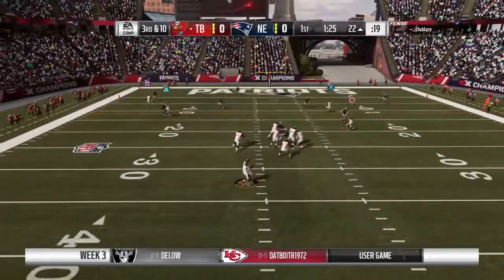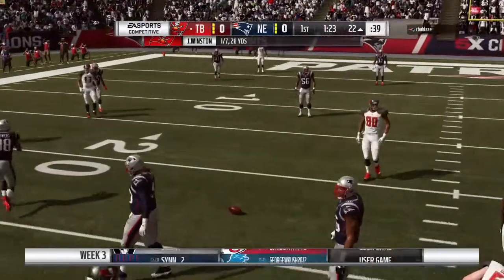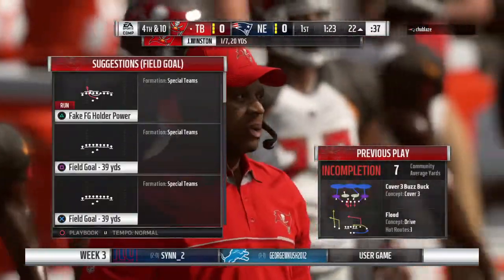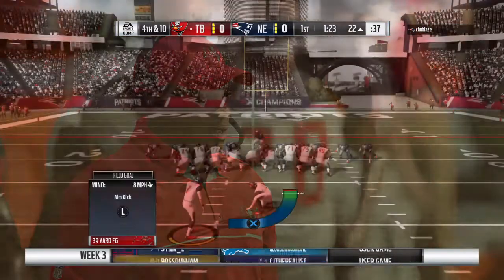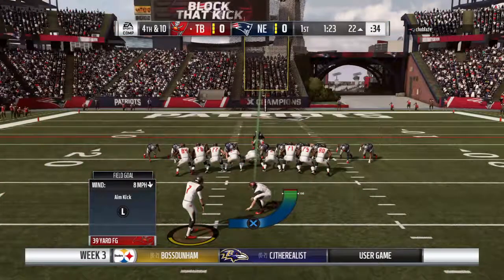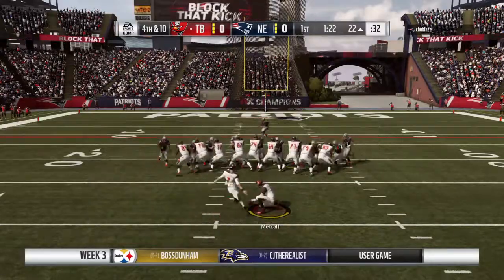From the gun, Winston. And now another one thrown incomplete. Not only was the call spot on, how about the execution of that defense right there? The zone was absolutely locked up tight. He was trying to force it in there on 3rd down. But if there's a time to force it, he felt like he needed to make a play, right?